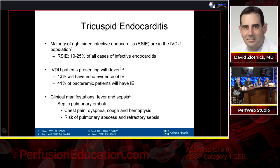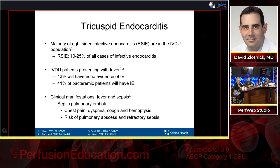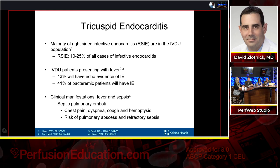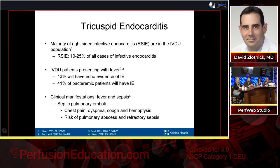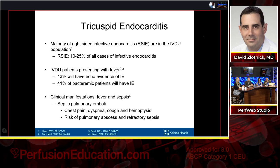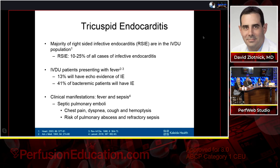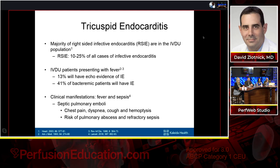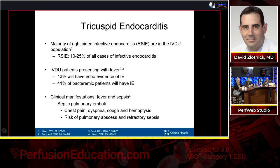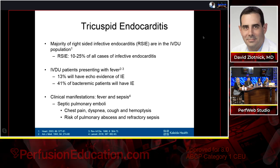The clinical manifestations of infective endocarditis are fever and sepsis, with septic pulmonary emboli being the big feature, because the majority of these patients are developing vegetations on the right-sided valves, which are mobile, break off, and go to the lungs. So these patients will present with chest pain, dyspnea, cough, and hemoptysis. What we're really concerned about, and we've seen this, is that these patients then trash their lungs. I hate to use that term, but their lungs become so filled with abscess that even if we can get the heart cleared, the lungs are gone, and we have no ability to bring these patients back.